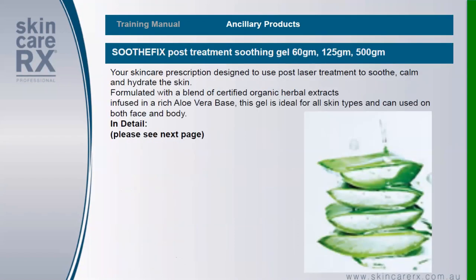Our SoothFix is our post-treatment soothing gel. This is also fantastic for sunburn. If you have any clients with sunburn, my brother-in-law got really badly sunburned one year, and I just gave him a bottle of this. He was sort of in that blistering phase. Put this on, and it was incredible how fast it worked on soothing the skin, repairing, reducing, you know, the blister and that real inflammation and angriness caused by that. So it's an amazing product.